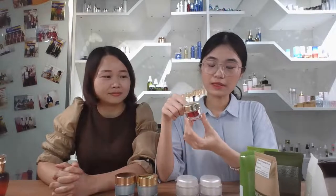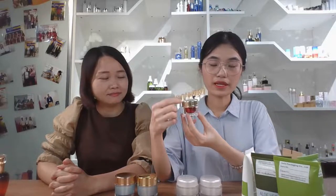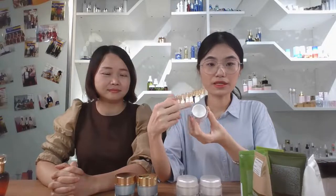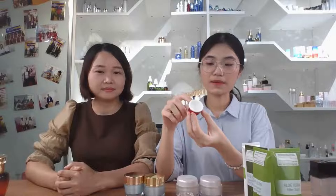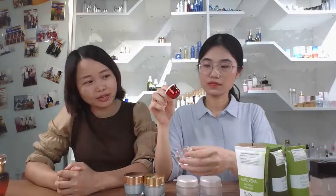This jar is double layer, a double wall. The outer wall is acrylic material, and the inner jar is safe PP material, very safe to contact with skincare products directly. As you can see, the outer layer is transparent and the inner layer is PP plastic. We do a spraying effect, a red color effect, on the outside. The red color looks very luxurious and shiny.